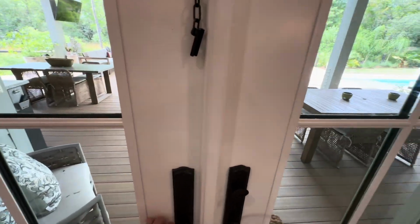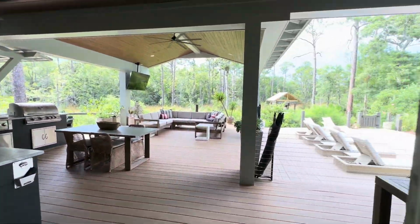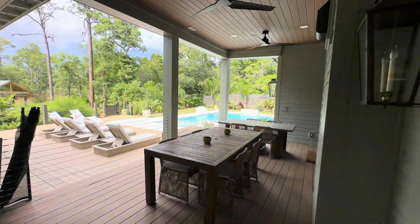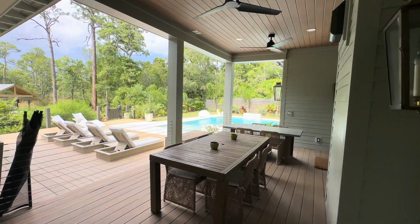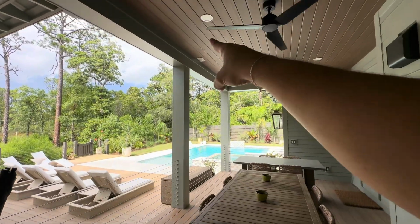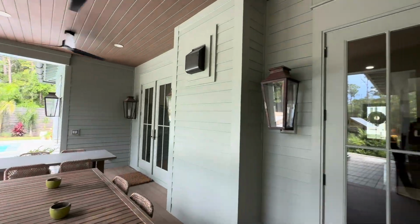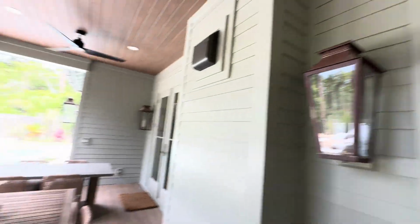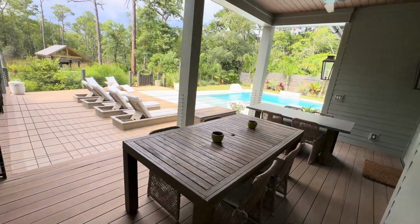Let's see. Now they do have a couple pups as well, which you may see them in a quick second. But one of my favorite things about this house truly is this outdoor space. So you have electrical on the ceiling if you want to have hang down TVs. Beautiful light fixtures throughout the entire exterior space with the fans.